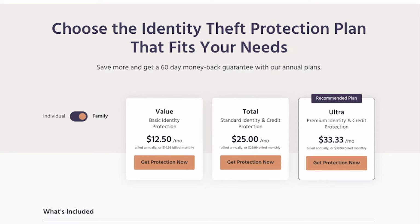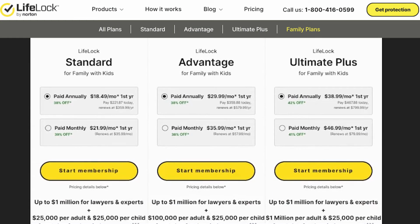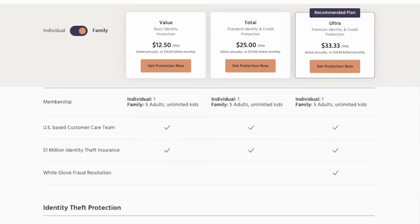Now, if we move to family plans, you'll see that the value jumps up to $12.50. Total with Identity Guard is $25 a month, and the Ultra is $33 a month. Whereas with LifeLock, if we jump up to family plan with children, it's going to be $18.49 for the standard, $29.99 for the Advantage, and $38.99 for the Ultimate Plus. So from a family perspective, you're definitely going to be getting better savings with Identity Guard.